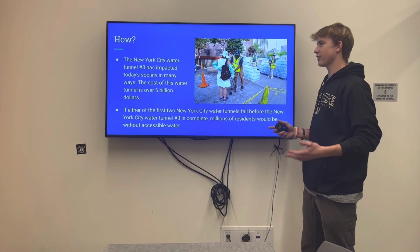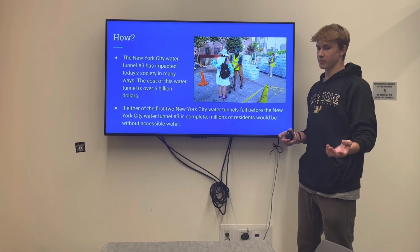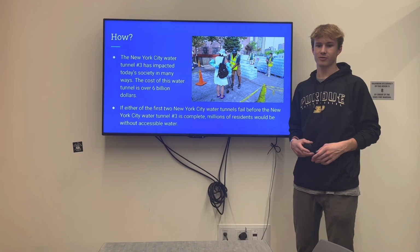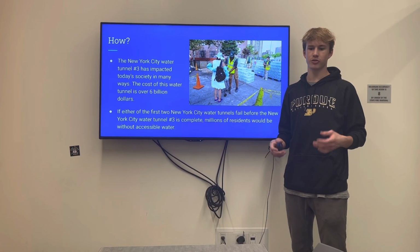One big thing that could happen is, say, if all of the tunnels failed. The New York City Water Tunnel supplies a lot of water to residents in New York City. Well, if it becomes obsolete and you can't use it anymore, millions of residents would be without accessible water, which is a huge problem.